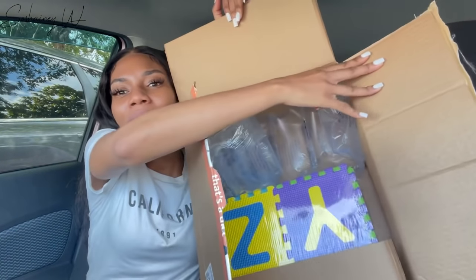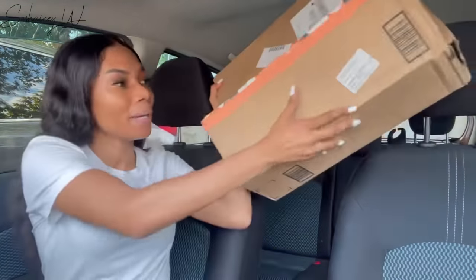I don't know why Amazon always decides to put this big button on my smaller box. But anyways, this is a package from Dossier. I think I need scissors in my car, because doing this old finger thing is ghetto.